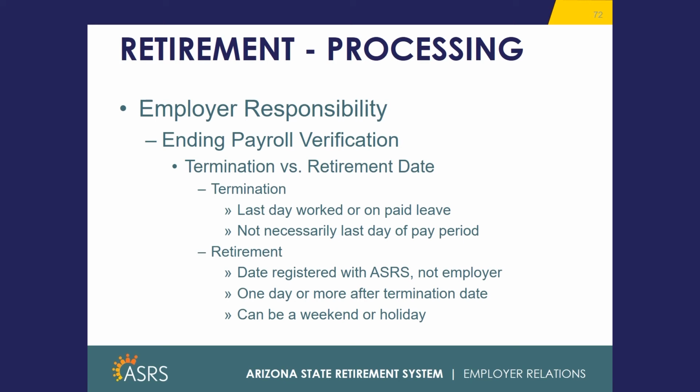The new retiree will give the ASRS their retirement date when they apply for their retirement. All we're asking the employer to do is to verify the termination date.